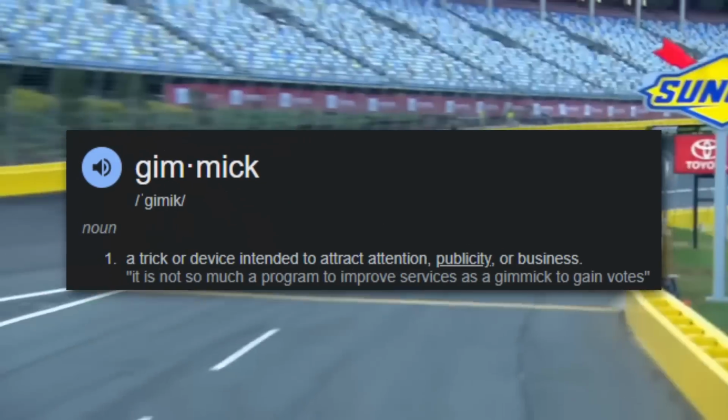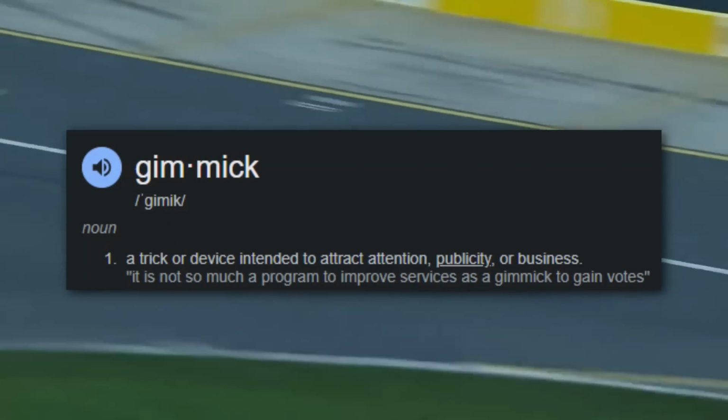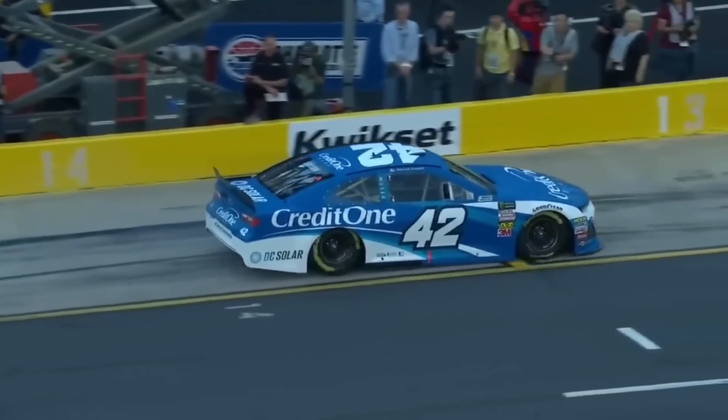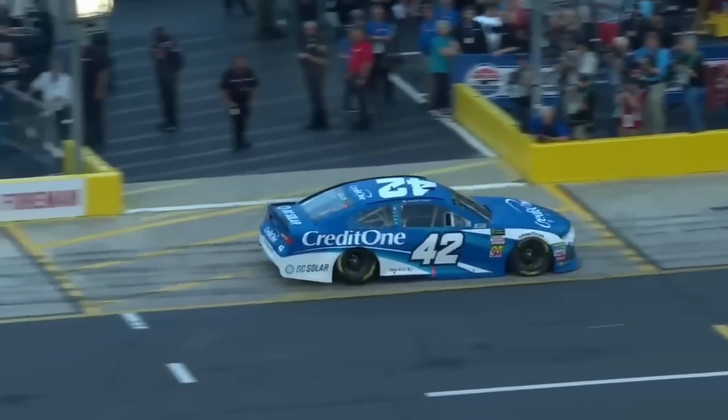A gimmick is a trick or device intended to attract attention, publicity, or business. And right next to that description in the dictionary, there's a picture of the NASCAR logo. Like any other sporting league in the world, NASCAR has been on a never-ending quest to spice up their product and draw in new eyes. And the results have been amazing.